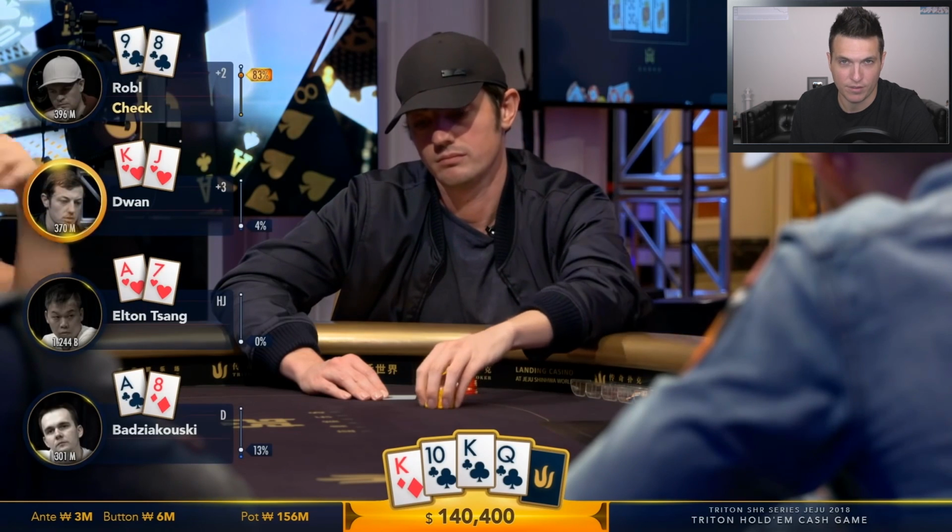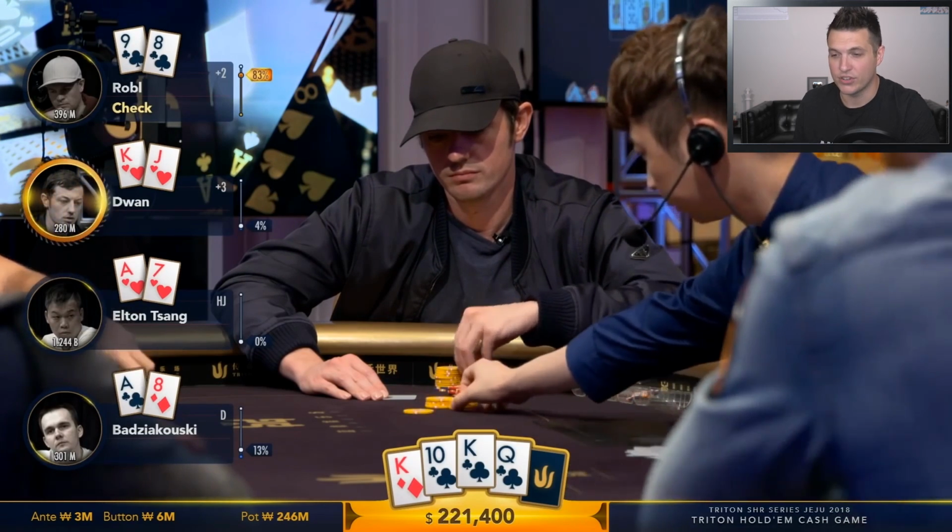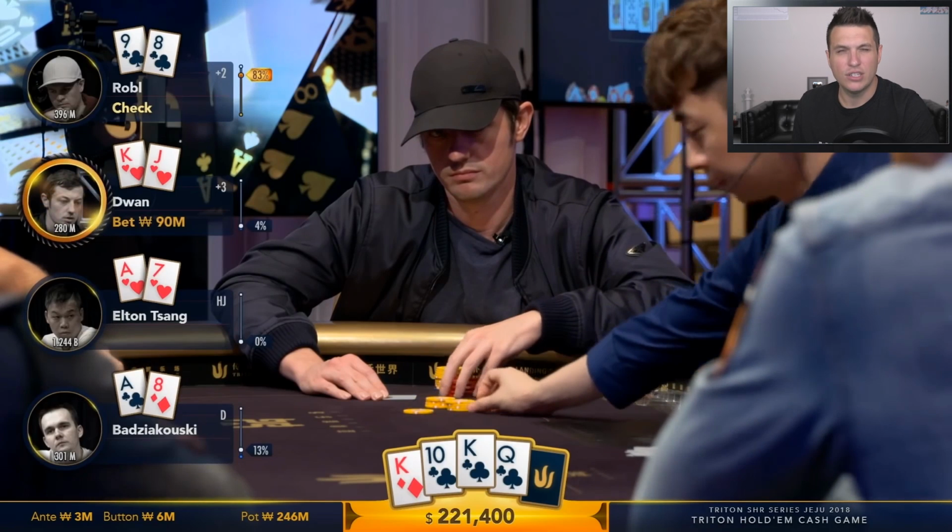This is where our hand starts to go off the rails a little bit, and Tom Dwan decides to bet the turn for 90 million. I don't think I'm a huge fan of this bet. Yeah, it makes some sense. You can get some value from possibly an opponent who has a worse king. Additionally, you could maybe get some value from a straight. But if I have a straight without a club, I'm just letting this go on the turn because you're dead against trips.